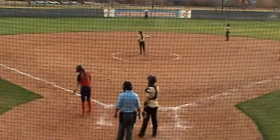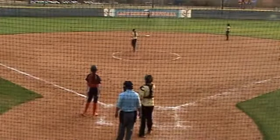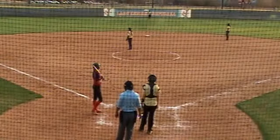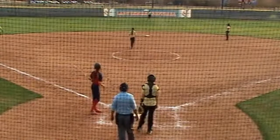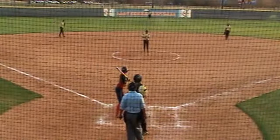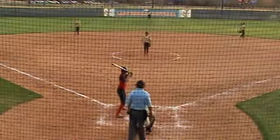This one's fouled down the third base line. We'll do it again at 2-2. Yeah, good job fouling that one off, staying alive here. Just ripped it a little bit too far ahead of that pitch that time by Hopper. As you said, Hopper can really help out her own cause right now. She can come up and get a big base hit and keep this inning going here. 1 out. Lady Indians lead it 3-1.